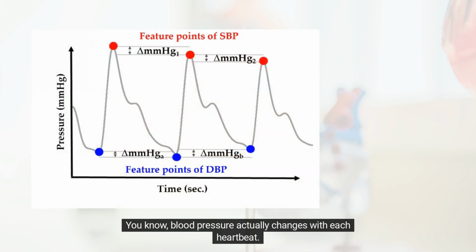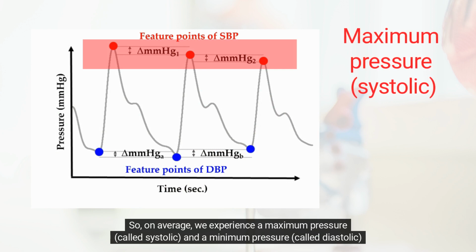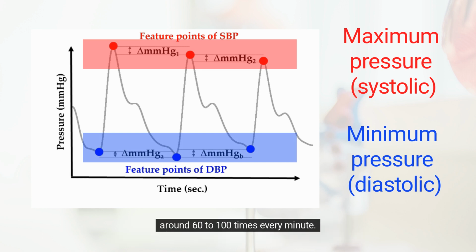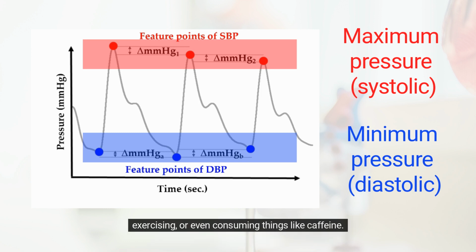Blood pressure actually changes with each heartbeat. So, on average, we experience a maximum pressure, called systolic, and a minimum pressure, called diastolic, around 60 to 100 times every minute. It's interesting that our blood pressure can temporarily go up if we're in pain, feeling agitated or anxious, exercising, or even consuming things like caffeine.